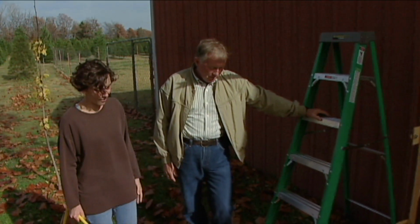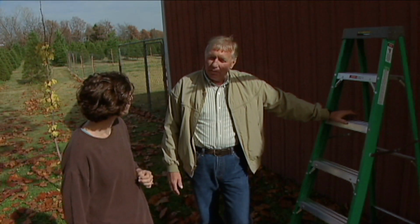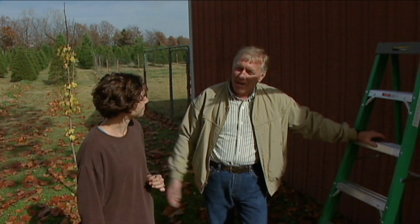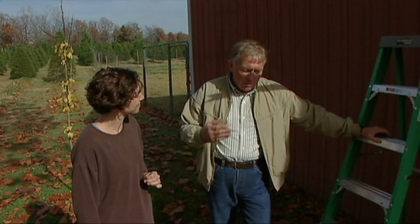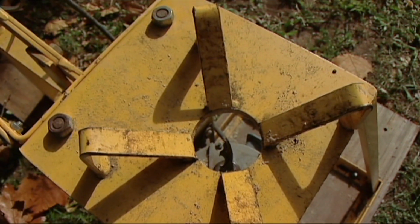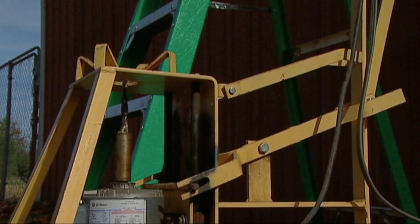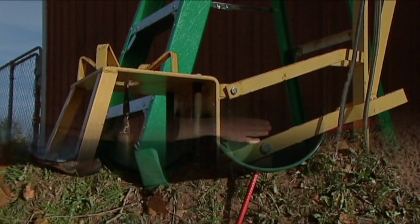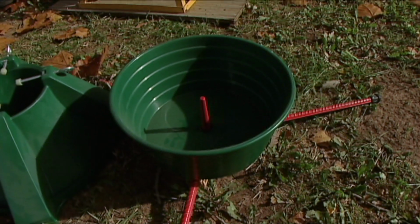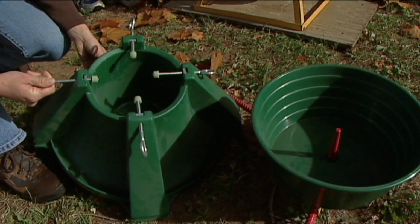You cut them too. And then once they're cut, what do you do with the trees? Well, somehow we get it on a vehicle for them to take it home. You know, the process depends on what they want. One of the alternatives is to drill it. You drill a hole in the base of the tree, and then you put it in a stand that's designed for that. So you set the base of the tree right over the hole, and the tree stands up nice and straight.